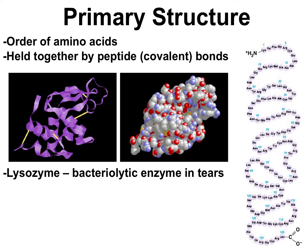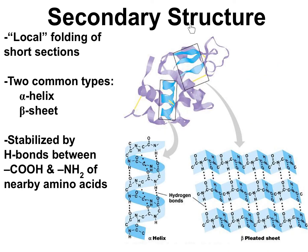The primary structure of a protein refers to the amino acids joined together by peptide bonds in the correct order needed. Primary structure doesn't involve any folding, so you see right here the primary structure for lysozyme, an antibacterial enzyme found in tears. Now, these are some different diagram representations of the folded up lysozyme, and this unfolded chain right here represents the primary structure. These specific amino acids in this specific order makes a 129 amino acid chain. That's the protein lysozyme.